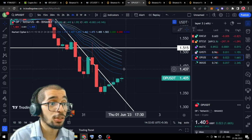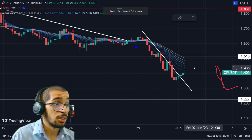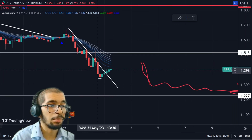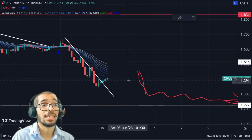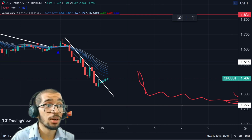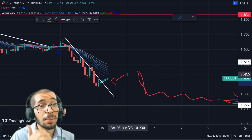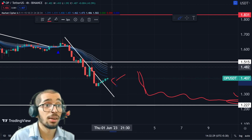Okay, so if you see the OP token right now, as I was telling you, when the token unlock happens, maybe it dumps a little bit more. But more probably, because there's a lot of selling pressure and everyone has sold at that time, this token will keep going up after the token unlock, okay? Because this was a big token unlock, not just a small one. So this is a big token unlock on OP, okay?